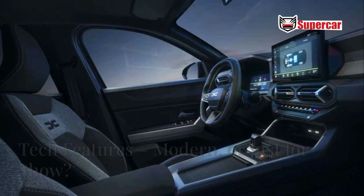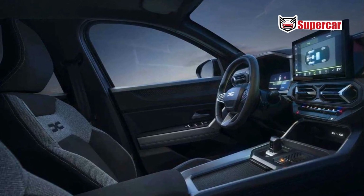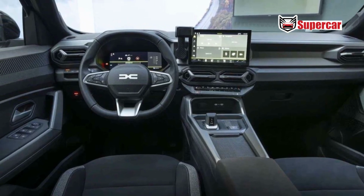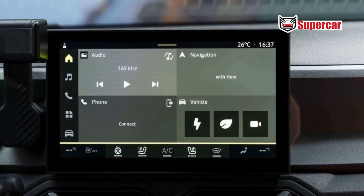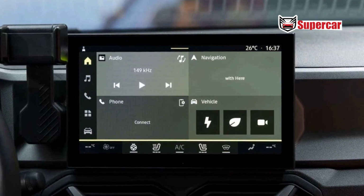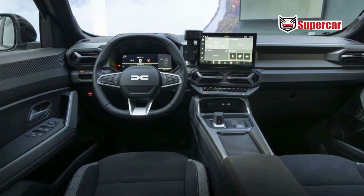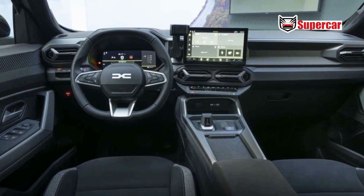In an era where technology is paramount, does the Dacia Bigster truly deliver? You might be surprised to find some of its modern features feeling surprisingly outdated or simply missing. While all Bigster models include a 10.1-inch central touchscreen and digital instrument cluster, reviews note a quite laggy touchscreen and a surprisingly bad, pixelated and laggy rear-view camera, a major letdown for a 2025 model.